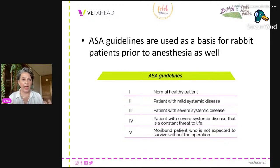We also need to classify how risky is this surgery, is this anesthesia? So the ASA guidelines, the American Society of Anesthesiologists, they have the guidelines from 1 to 5. Is it a normal healthy patient that I'm spaying, or is it a moribund patient that is not expected to survive this surgery, right?